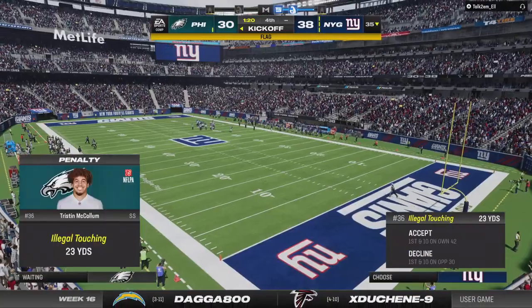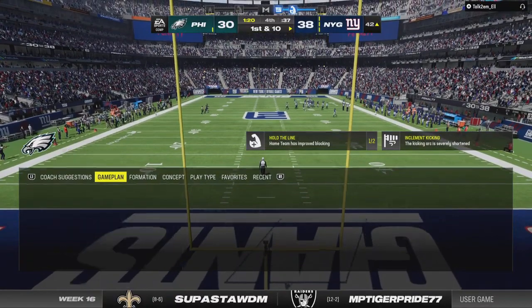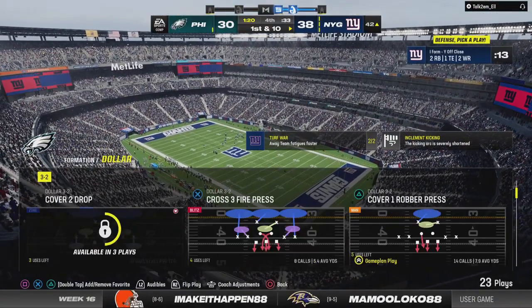Have recovered. A big mistake in that spot. You got to let it go, Tim. They didn't give themselves a chance. They had an opportunity, touched it first. Now they're in a really bad spot.